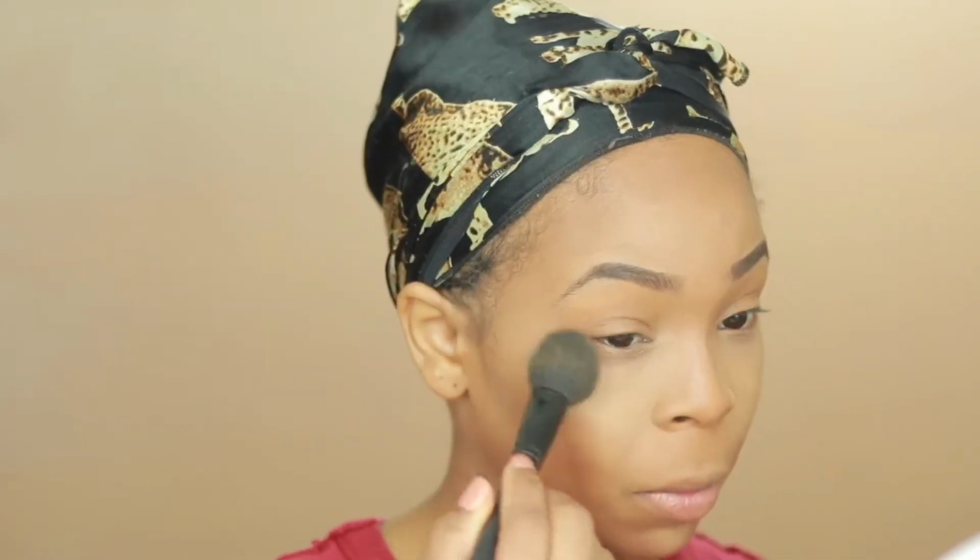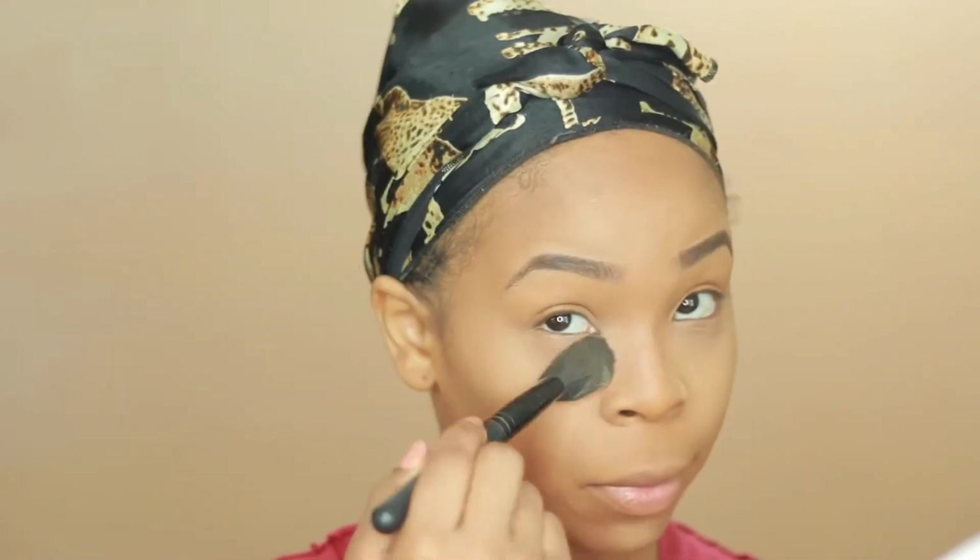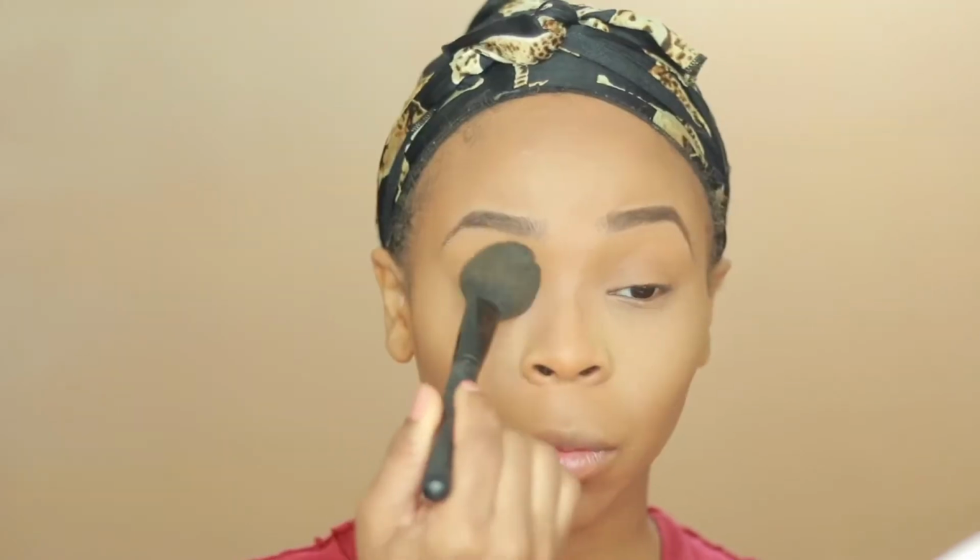Sasha Buttercup. And I'm just gonna place that in the areas where I crease. I wanna actually use a brush. Usually I use a beauty blender, but I'm not in the mood today. The funniest thing is I kind of retired my Laura Mercier, so it's just sitting upstairs in my dresser.